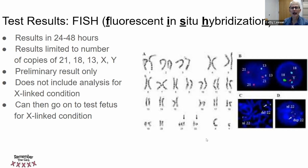This does, however, allow for a more rapid reflex testing. In other words, if you had planned to do an amniocentesis, but only test a male fetus for the X-linked condition in the family, then this allows us to know if the fetus is male or female within 48 hours, and then you can reflex on to the testing of the specific condition in the setting where the result is male. If you were planning to test the fetus for the X-linked condition, no matter the genetic sex of the fetus, then the FISH analysis is actually not necessary.